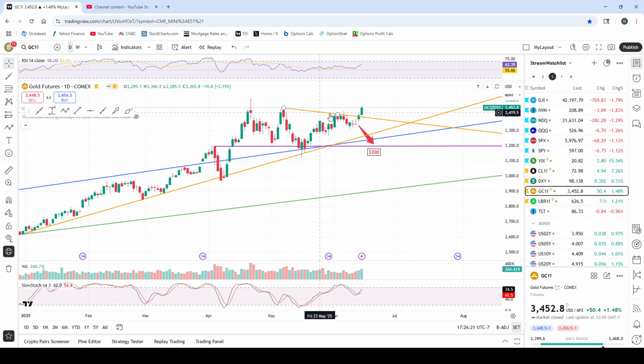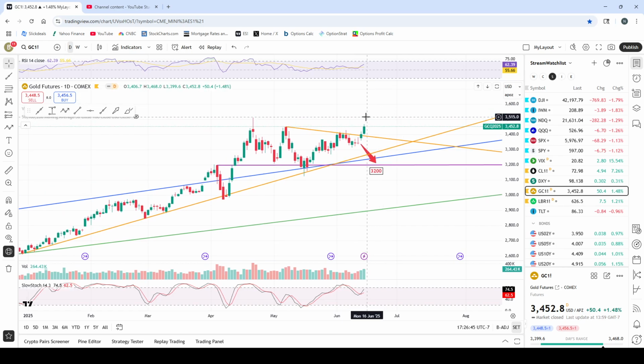And now it kind of broke out due to the fighting today and last night. So you see it's a big bounce today. It's testing the last previous high, and then most likely it'll go up to 3,500 to test the all-time high. And right now, it looks like it's gonna do that.